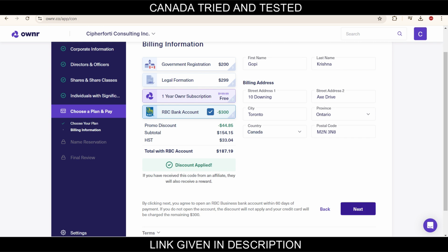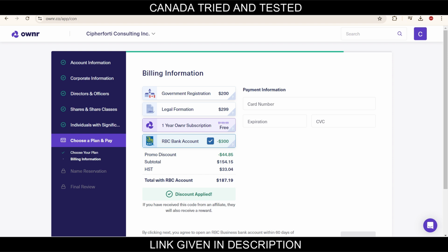Once you click next, we come to the payment part where you enter your credit card detail, and once you do the payment, then you do the name reservation and finally review the document. Check, recheck, cross check for the correctness of the document, and then submit. Then they will take care of the remaining things, get your company registered and inform you over email that your company is now registered to start business.